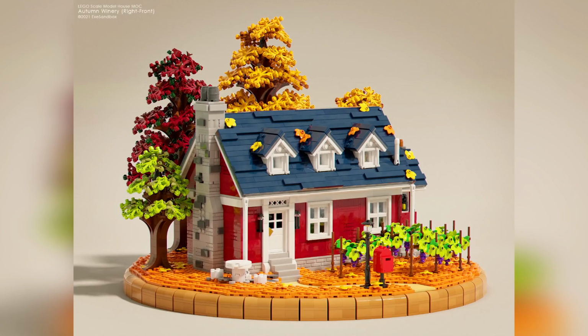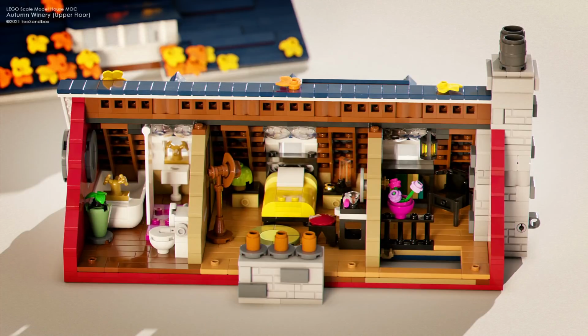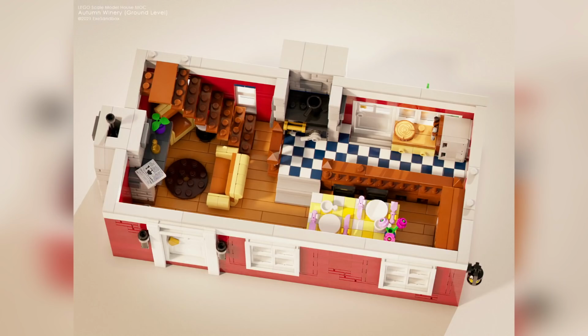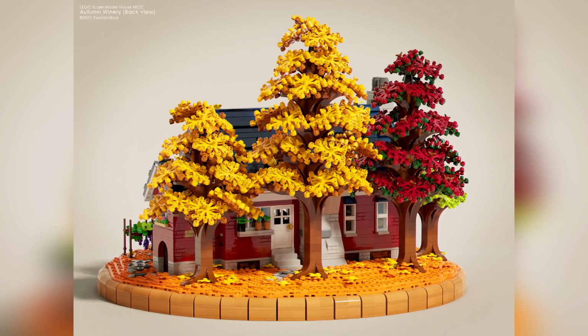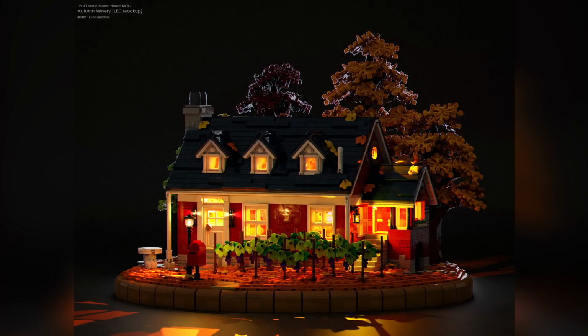There's a pretty even color variation for the grape leaves in the front, and a few scattered leaves on the dark blue roof of the red house. It's got a full interior. There's actually a lot of details to really get lost in for this model, but it's one of those builds that has just the right amount of really solid colors to get your eyes to focus on something, and then it's broken up with a bit of detail and variation that just makes every little inch of this diorama feel just interesting and fun to look at.